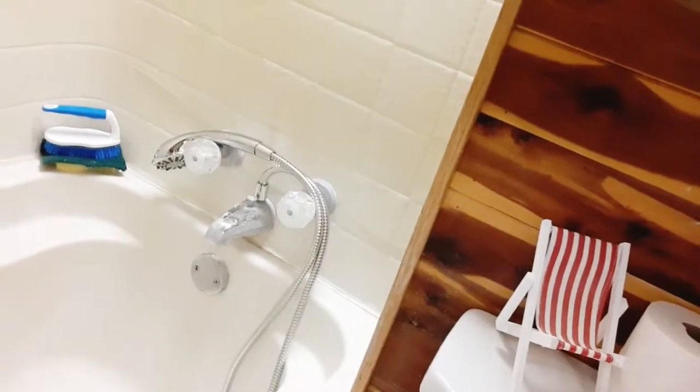Just because it's been so long since someone lived in here, I just want to make sure it's nice and clean before anyone uses it. But definitely it's okay to shower because I did buy a brand new shower head. There it goes.